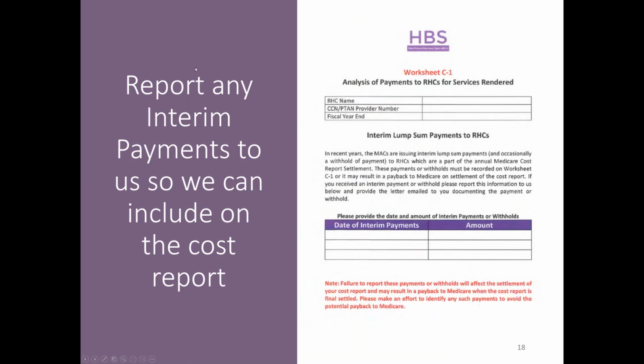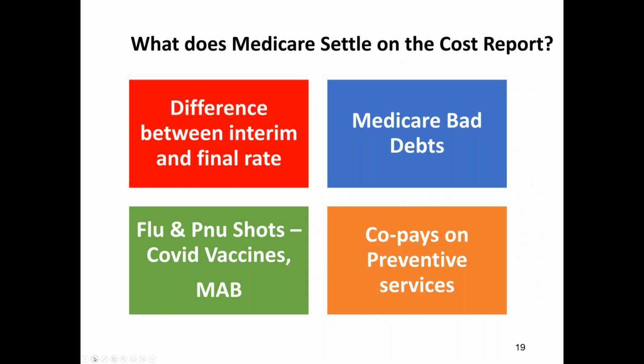But read it on there, and if it's telling you had to pay back money, notify whoever prepares your cost report about this, because we have to put that on C-1 of the cost report. If you got money back, that's going to lower your settlement that you get from Medicare. If you had to pay money, that's going to increase your settlement from Medicare on the cost report. So it's going to be extremely important, especially if you had to pay back $400,000. Believe me, we're going to put that on there because that's going to show a payment to Medicare, and that's going to increase your receivable from Medicare. So extremely important that you do that. And then again, here's what Medicare settles for you on the cost report. I think I had that in one of the slides there.